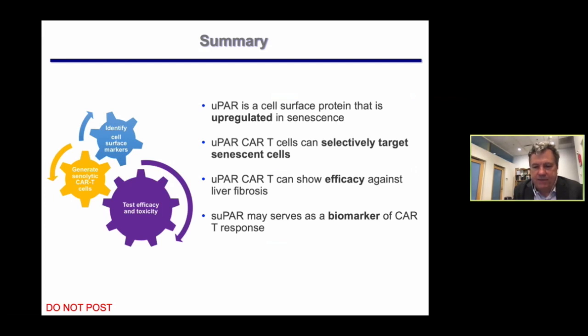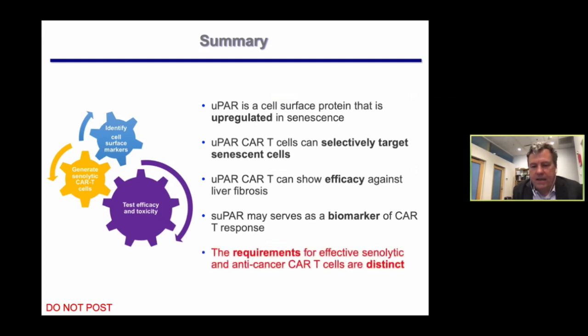I just want to end with the idea that the requirements for effective senolytic CAR T cells may be quite different than those that are needed for a potent anti-cancer therapy. Of course, for that, we want to get rid of every single cancer cell, so we need potent and persistent CAR T cells. But because senescent cells don't divide, and perhaps we'd be happy to eliminate even 80% of them, the CARs don't have to be quite as effective and they don't have to be as persistent. And we hope that in the long term that might reduce their toxicities.